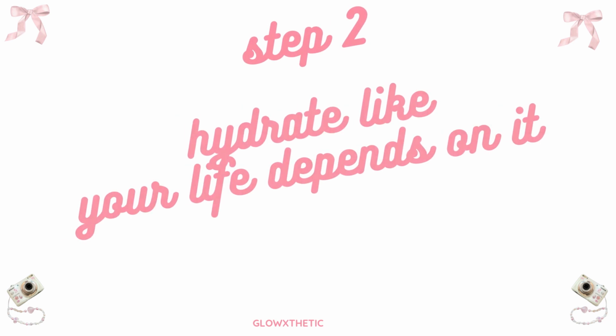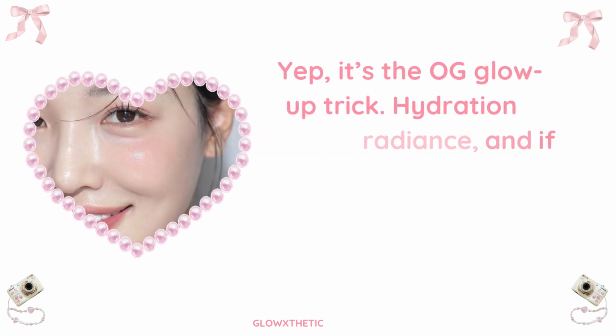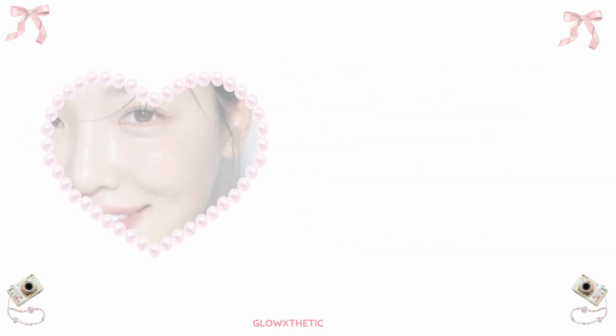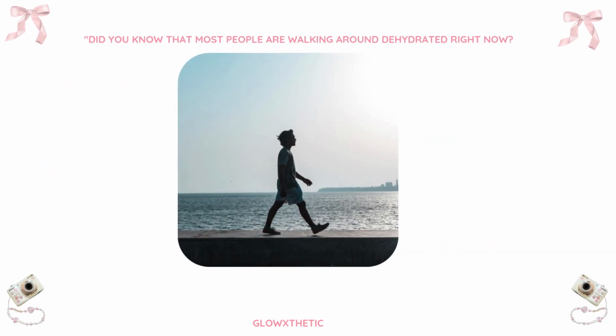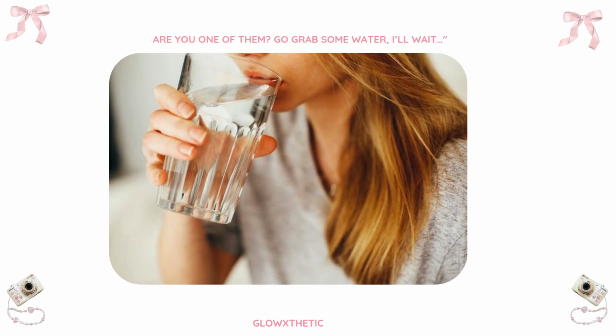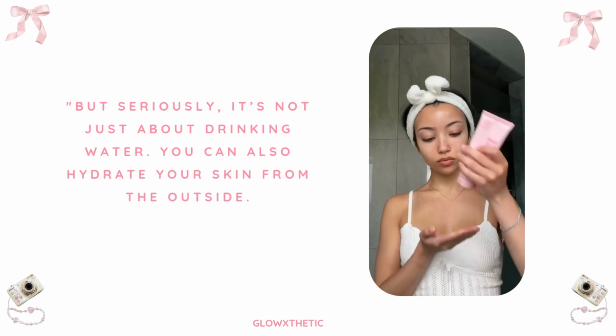Step 2, hydrate like your life depends on it. Water, water, water. Yep, it's the OG glow up trick. Hydration equals radiance, and if you want that fresh, dewy look, start chugging now. Did you know that most people are walking around dehydrated right now? Are you one of them? Go grab some water, I'll wait. But seriously, it's not just about drinking water.